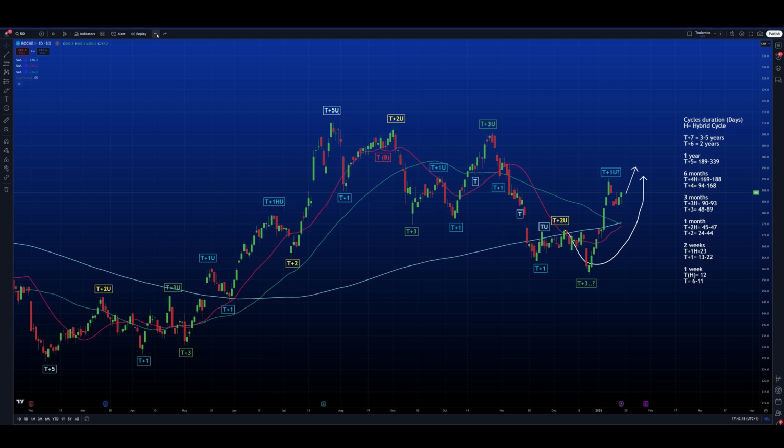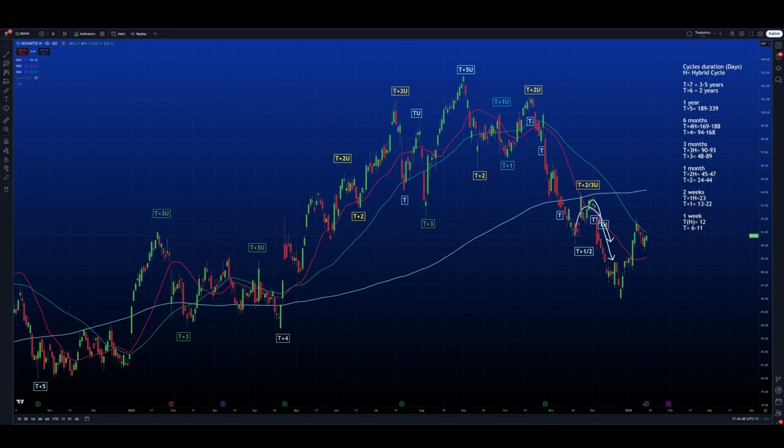So let's move to the competitor Novartis. So on Novartis, as for the last analysis, we were forecasting more push to the downside, because here we had a T plus 1 or even a T plus 2 negative, and therefore we were expecting to continue the downtrend, at least for the minimum and maximum duration of a T plus 1, T plus 2. So we had the continuation of the downtrend for a total duration of 23 bars.